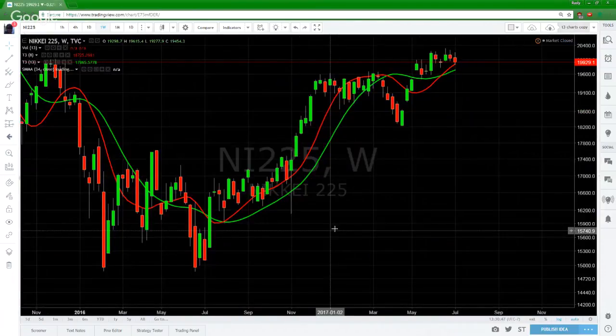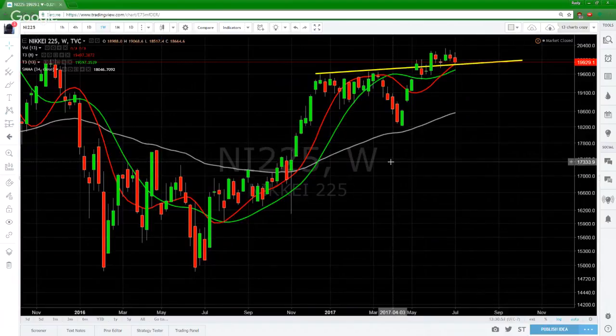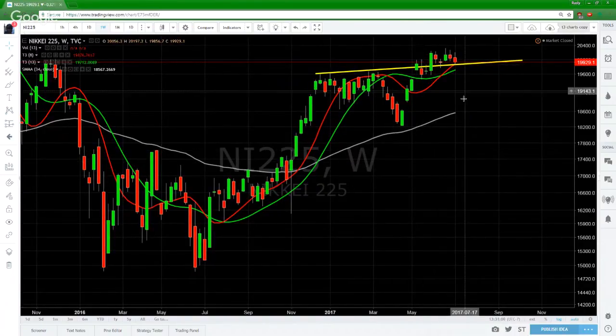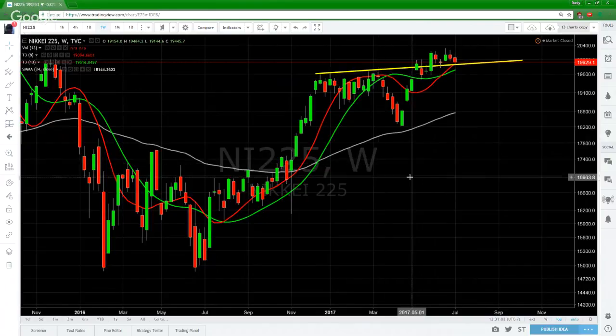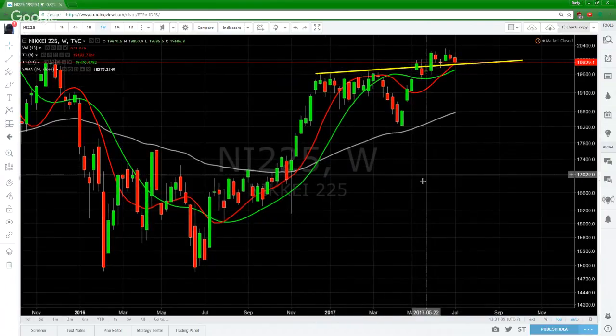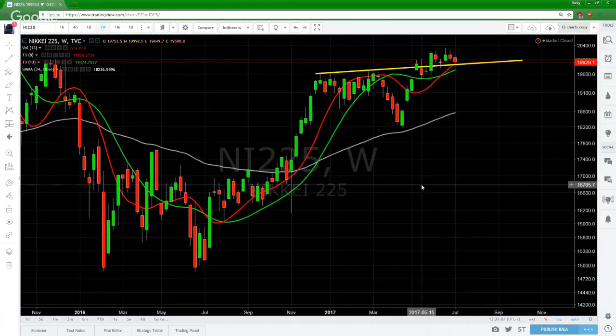Nikkei still coming into support, holding support very nicely. Looks like a stair step into support. Watch out if this reversal pattern turns into a whipsaw and comes on in. Make sure you hold the previous highs for support. Follow that 8 all the way up.